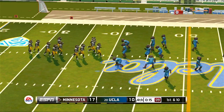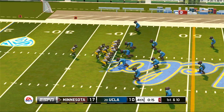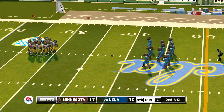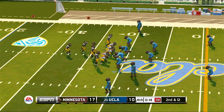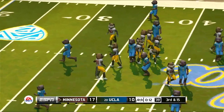Watch 20, steal that. We should just see the quarterback take a knee right here, winding down the rest of this clock. Takes a knee. The Bruins, they're going to have to call their third and final timeout. He takes a knee, looking to take some time off that clock.